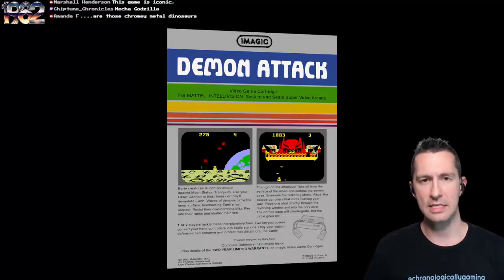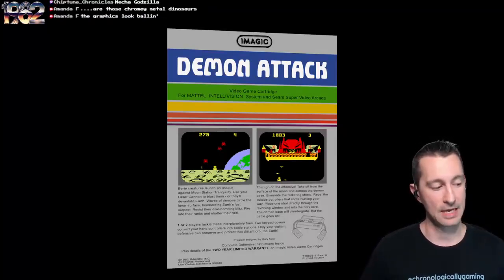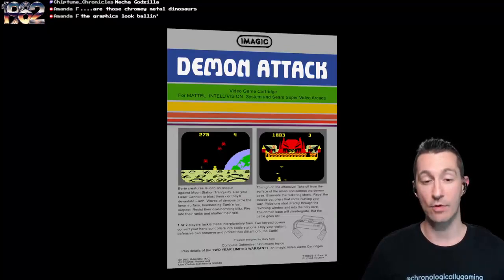Definitely. So we've already seen this one on the Atari, which was released September 1982. And here it is, the second time we played Demon Attack, and it's on the Intellivision. This one is the 43rd Intellivision game we played here on Chronologically Gaming. And for Imagic, this is the 9th game we played by that company. And for the Intellivision, this is the 3rd time we've seen Imagic come to the Intellivision.